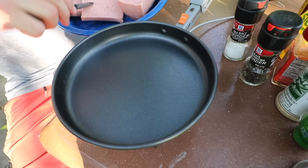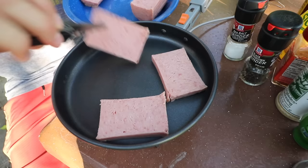You know, the great thing about Spam is it's just so versatile. You could have it for breakfast, Spam and eggs. You can have it for lunch, Spam sandwich. Or you can have it for dinner. You just fry it up.